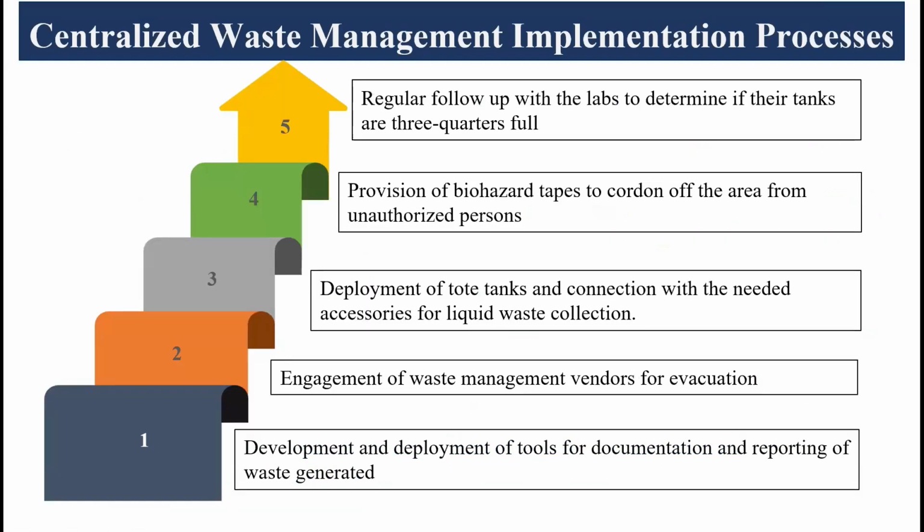Next, we developed and deployed tools that are being used for the documentation and reporting of waste generated by each of those laboratories to guide full implementation, so that we know when they are getting the tanks we are deploying, we should be able to know when they are getting filled, and also for us to track over time how the waste are being generated, and of course for better budgeting next time.